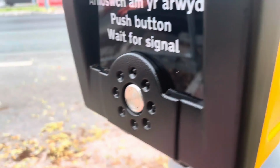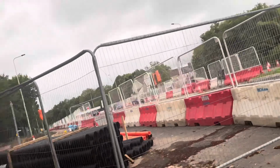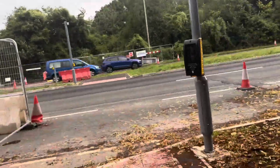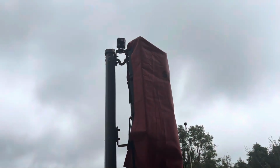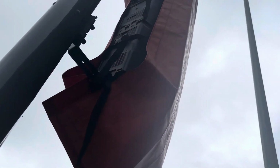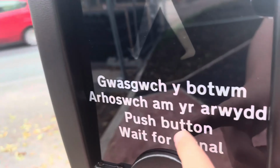So you push like that, and then you can cross right over the road. Maybe next week or the weekend, we'll go across this. Just imagine what it would look like. Yeah, so this is the new unit.